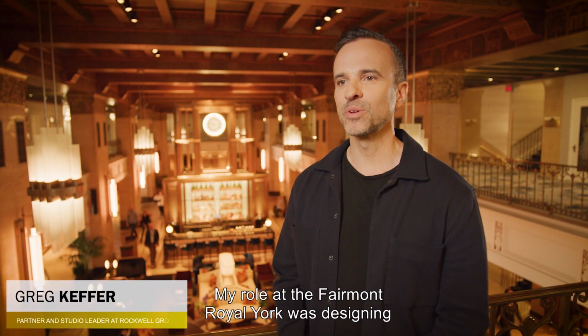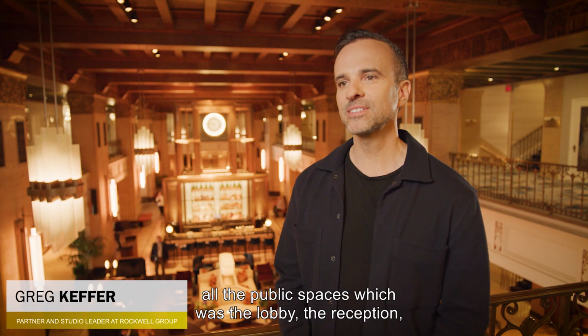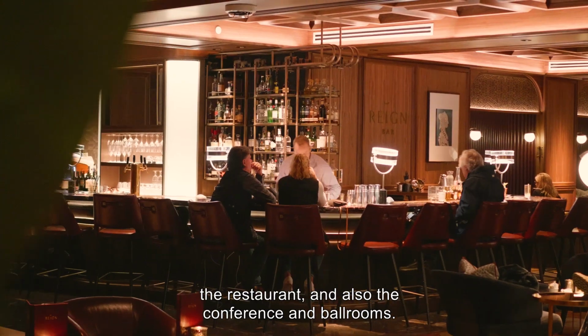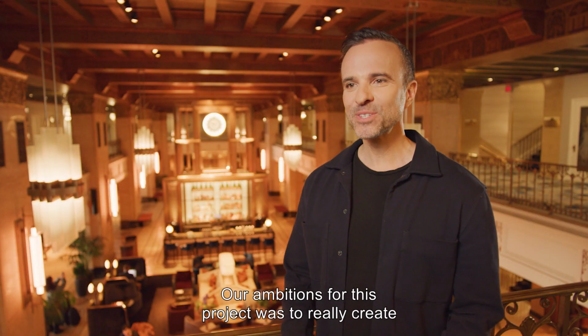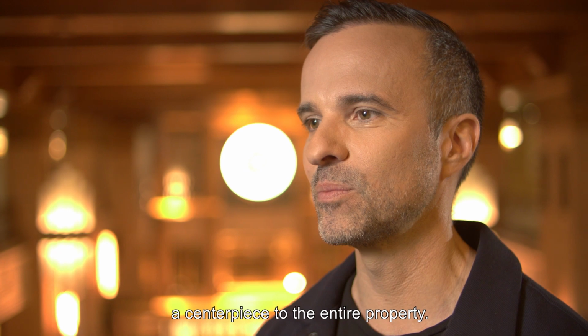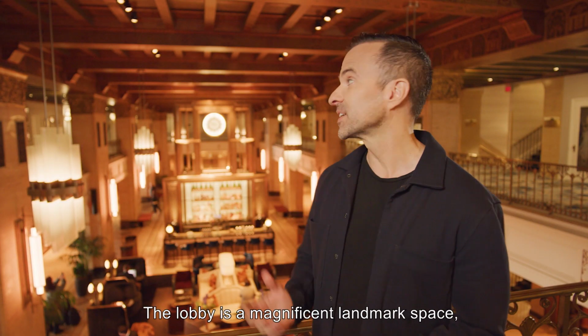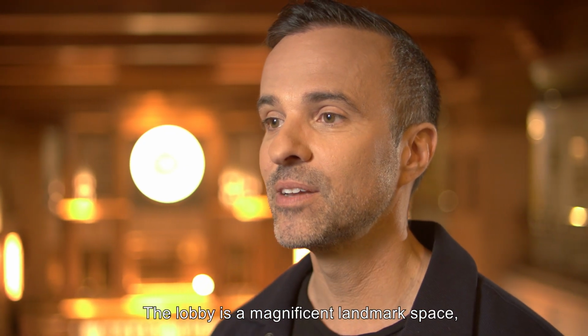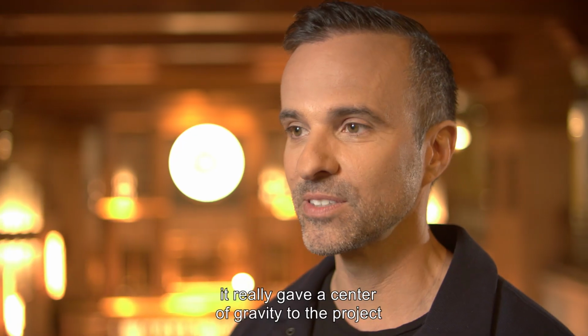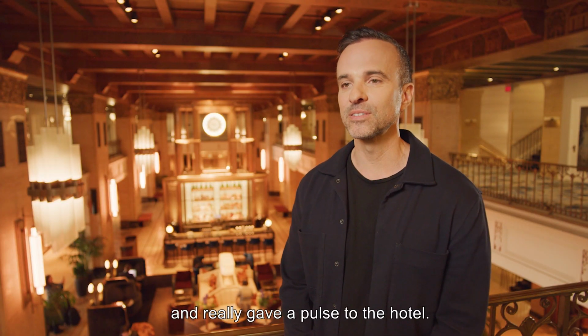My role at the Fairmont Royal York was designing all the public spaces, which was the lobby, the reception, the restaurant, and also the conference and ballrooms. Our ambition for this project was to really create a centerpiece to the entire property. The lobby is this magnificent landmark space, and for us to create this iconic clock tower, it really gave a center of gravity to the project and really gave a pulse to the hotel.